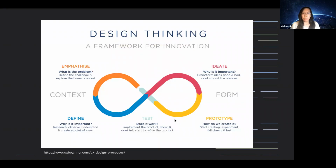So for UX, there's a couple different design processes, human-centered design and design thinking. Design thinking usually starts with research, trying to understand what is the problem that you're trying to solve, and then trying to understand who are the people that you're designing this for, and making sure that you're actually solving the right problem.